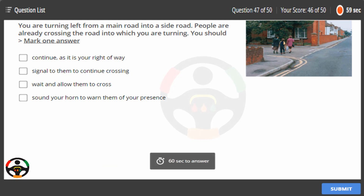You are turning left from a main road into a side road. People are already crossing the road into which you are turning. You should continue, as it is your right of way, signal to them to continue crossing, wait and allow them to cross, sound your horn to warn them of your presence.